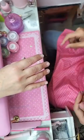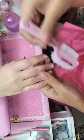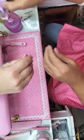Beautiful. Now we are going to remove the dust. We are going to go in with some nail prep.